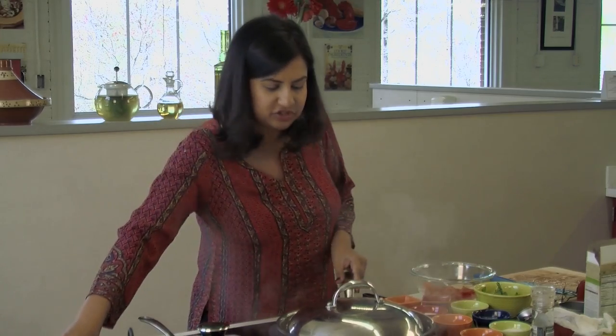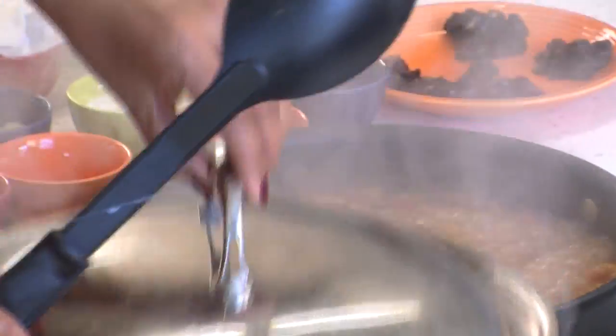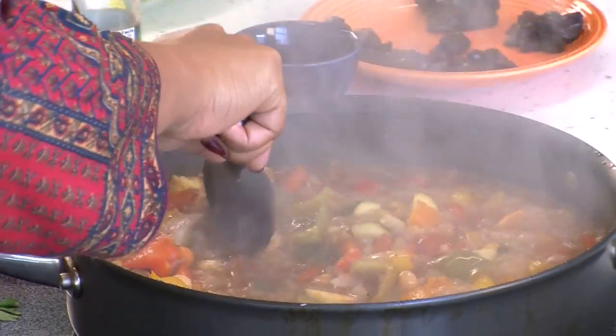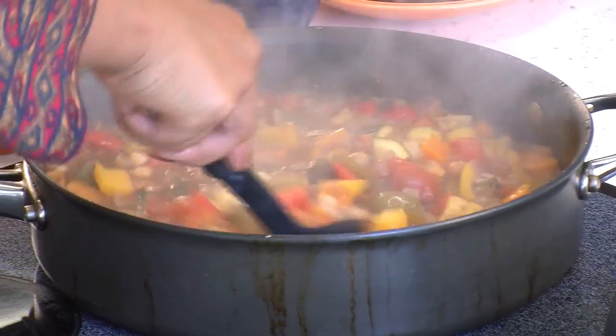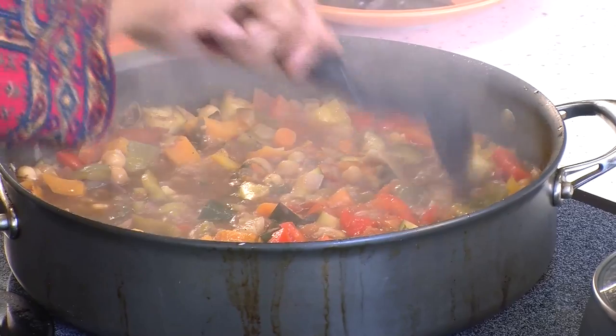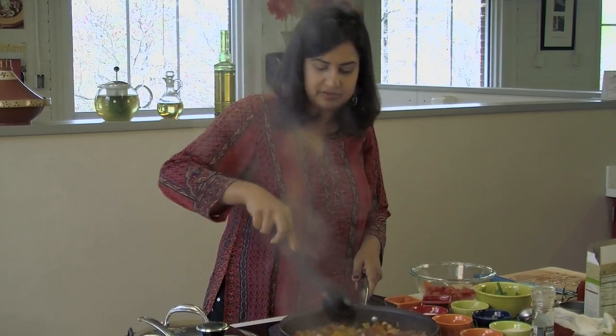Let's take another look at our tagine. Oh, this is almost ready. I like a little thicker consistency, so I'm going to let it cook for a little bit now with the lid open, so it becomes a little thicker.